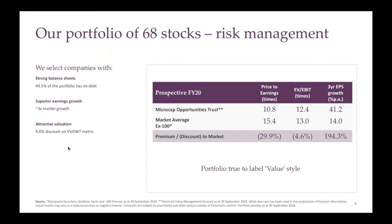We're a value fund, as our name suggests, so we always want our portfolio to be at a discount to market. So as we went into this month, you can see our portfolio was at a price to earnings ratio of 10.8 times. That compares to 15.5 times for the small cap index, a 30% discount. So material discount to what the market's trading at, and yet we're getting much superior earnings growth. And that really holds us in good stead when we get big sell-offs in the market like this. Our stocks tend to hold up much better, and that's certainly what we're experiencing this month.